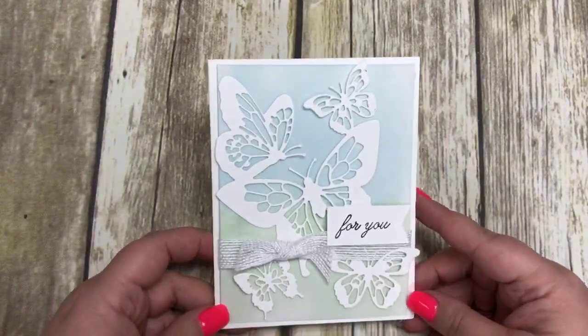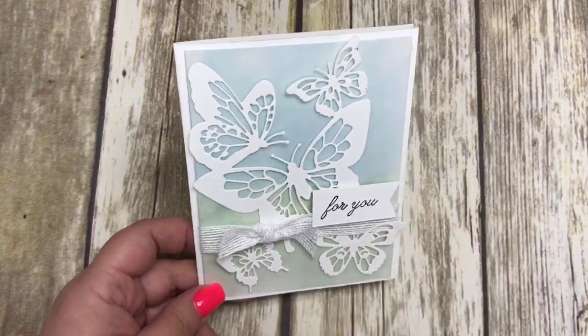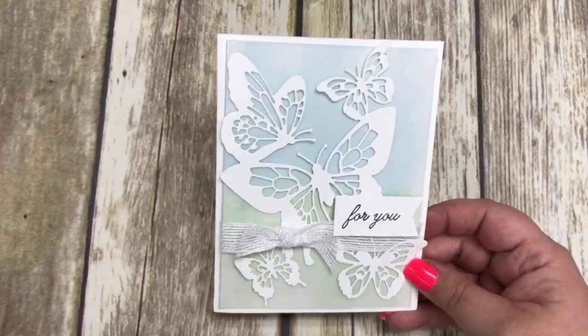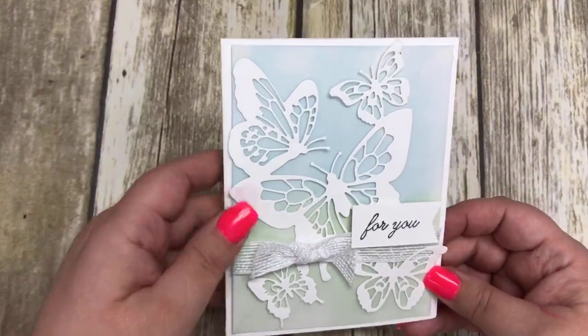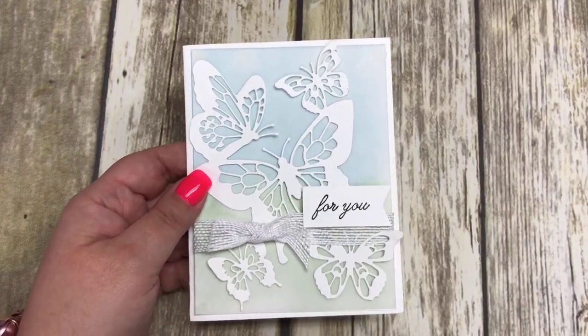The last card that I'm going to share with you is showing you how to use some vellum. So this one's a totally different look. Can you see how it's just totally different? I only used the one framelit, the one that was the colored one in the previous cards. And what I did is I took a piece of vellum. So let me get my vellum. I do have a piece here that I want to share with you.